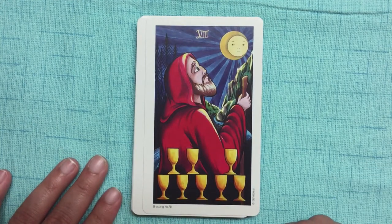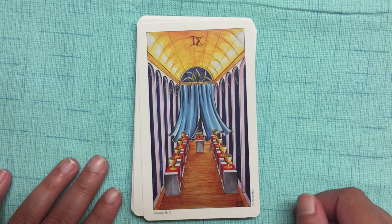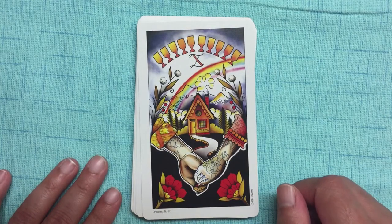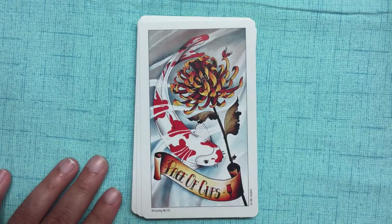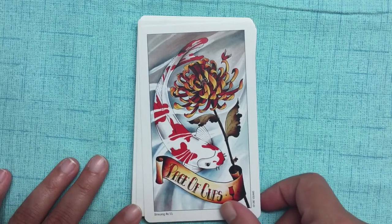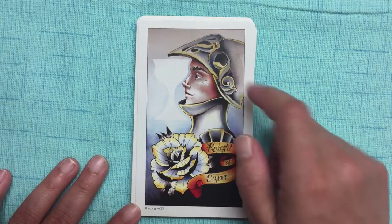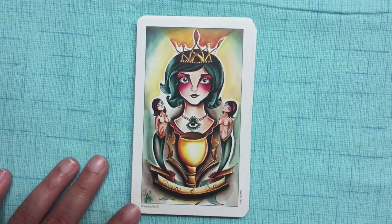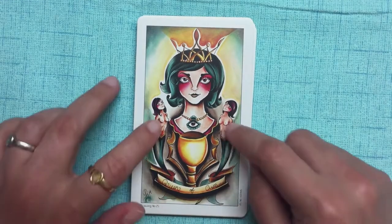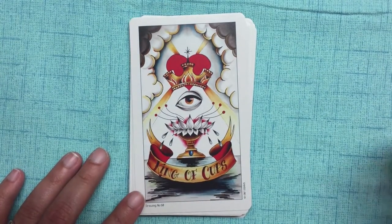Eight of Cups. Nine of Cups. Very nice. And, of course, your Ten of Cups. Page of Cups. It's a fish, right? Knight of Cups, the heart tattoo there. Queen of Cups. Two mermaids coming from there. And the King of Cups.